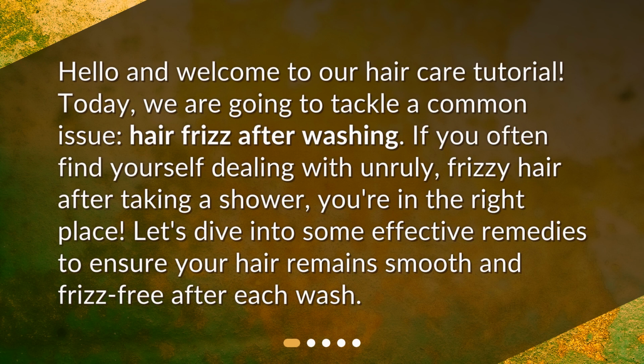Hello and welcome to our hair care tutorial. Today, we are going to tackle a common issue, hair frizz after washing. If you often find yourself dealing with unruly, frizzy hair after taking a shower, you're in the right place. Let's dive into some effective remedies to ensure your hair remains smooth and frizz-free after each wash.